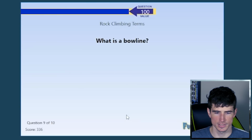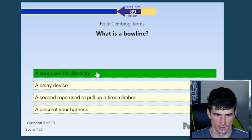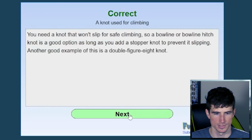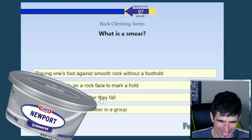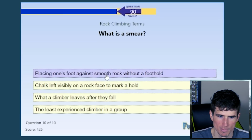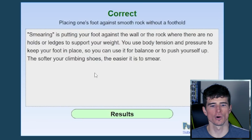What is a bowline? That's a knot that doesn't slip. Yeah, I know what a bowline is. What is a smear? It's a cream cheese. Placing one's foot against the rock without a foothold.